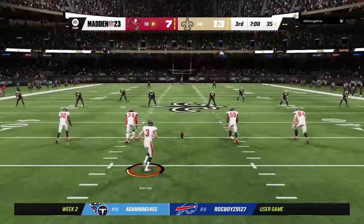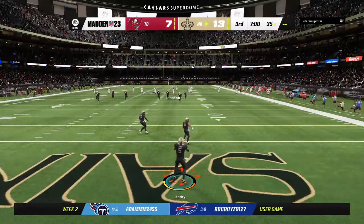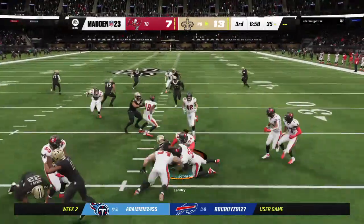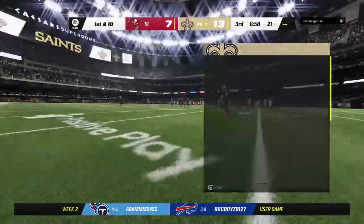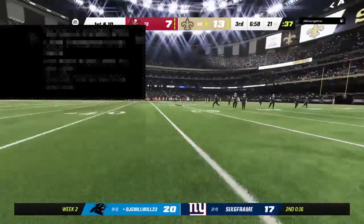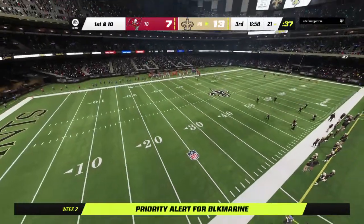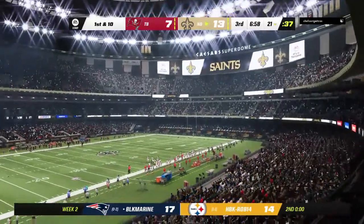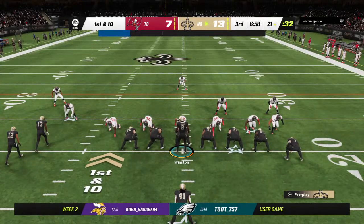Set now to go for the third quarter. The Saints have the lead and set to receive the kick. This will be brought out from the middle of the end zone. And he'll be dropped at the 21-yard line. So bringing it out of the end zone proves not a good decision. Loses him about 4 yards. The Saints offense on the field, ready to get their drive started.